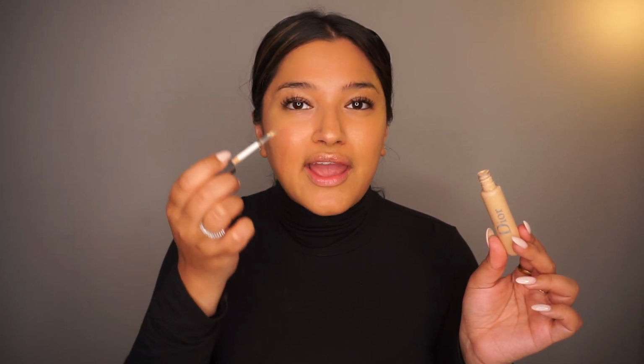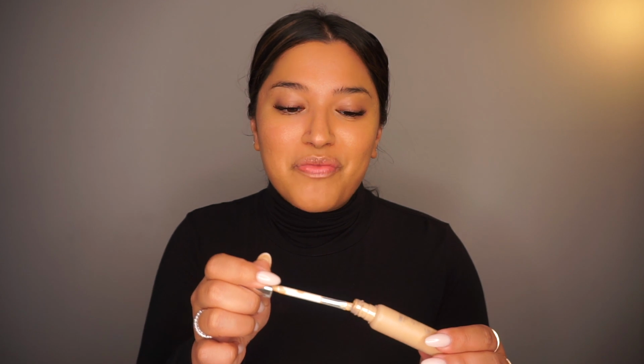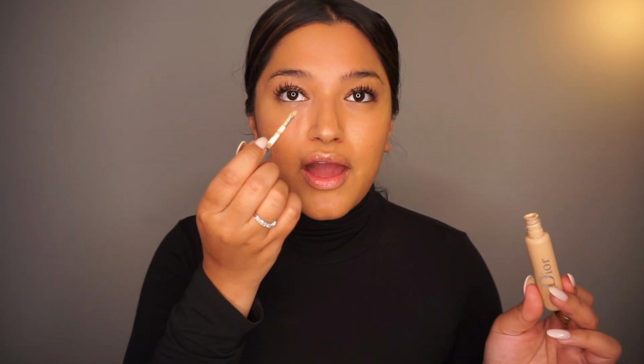It's a warmer tone, and it says it's supposed to be a perfector concealer, so it should have good coverage. But again, look at this application. It's a little brush, and it's the most brilliant thing I've ever seen. You obviously can't blend with this, but you apply it like you would with a brush, and it's pretty cool. So I'm gonna go ahead and put this directly under my eyes where I would normally put my concealer. Let me just get a mirror.